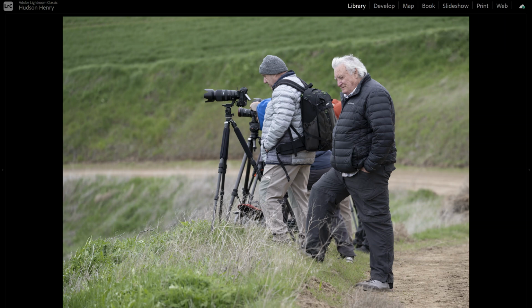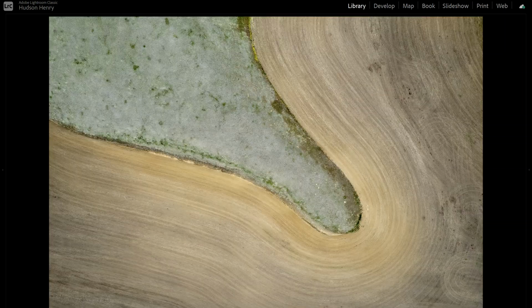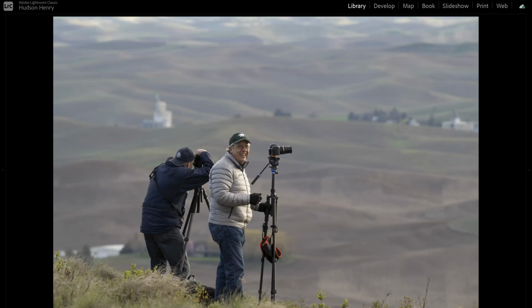There's Steve and Rick and some of the rest of the gang out there. And Rick, actually lean down with your hood on. A bit of blue, I think, is you. There's a happy guy. Looking at the weather forecast, the clouds are supposed to clear for sunset. Here's a little abstract from the drone looking down. It's just kind of crazy what you can do. You'd have to hire a helicopter for that in the past.